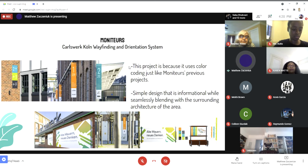So just to elaborate on that, I picked this project because I felt as though the signs were super neat and interesting, but they didn't really appear out of shape with the entire area. And this is something that we are trying hard to recreate with our project, to make effective signage, but signage that doesn't take away from the overall area.